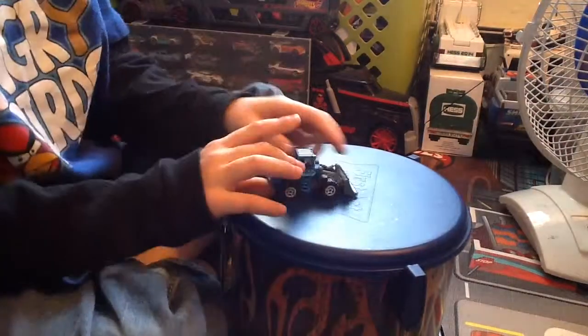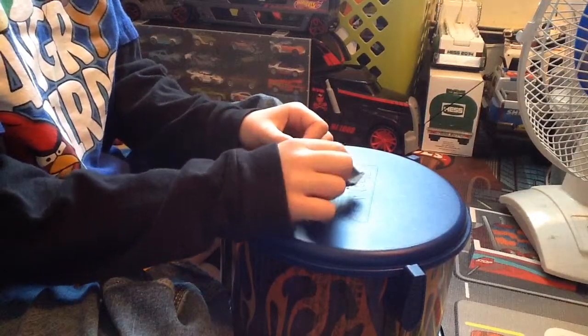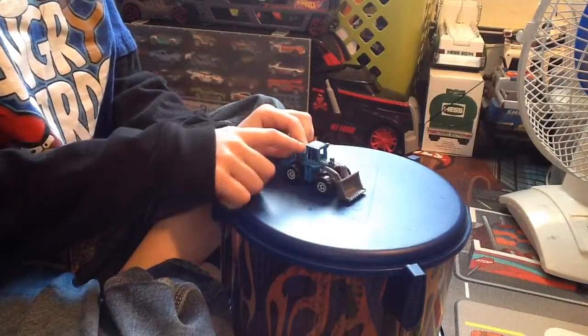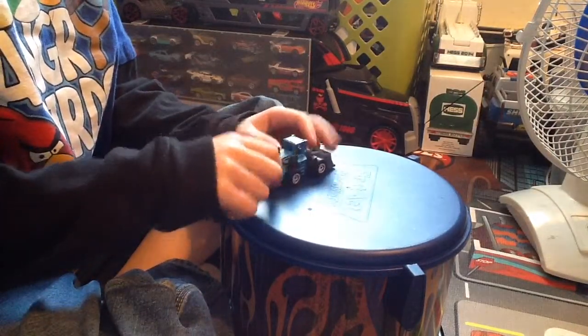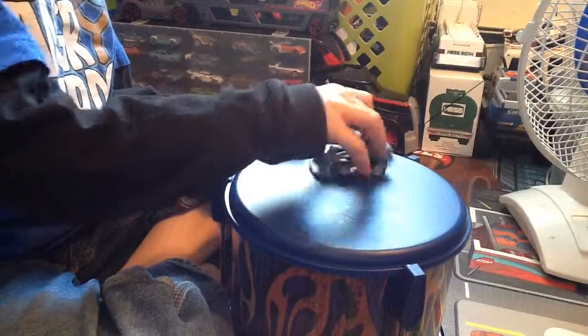This is my blue front loader. This part's gray and it moves up and down. It has four giant wheels. Right here, this big square is the cab. It's a really rusty gray. And it rolls still good.